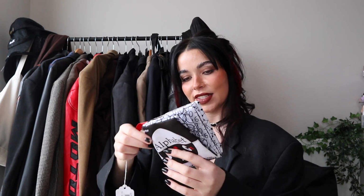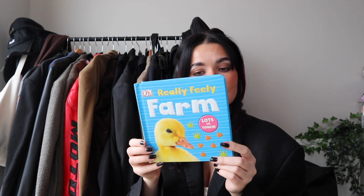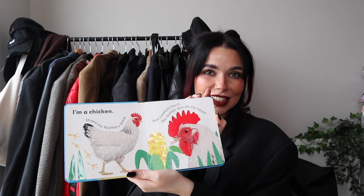Oh, do you remember? My favourite book at school was, what's the fish? This scaly fish, Rainbow Fish, and The Hungry Caterpillar and Elmer the Elephant. But this is probably going to be the best thing for a newborn, just because they're not fully seeing properly. This is an ABC high contrast book. Crinkly. It's just cute, isn't it? And that was £1 from a charity shop. This was £1, and this is really feely and fun with lots to touch.